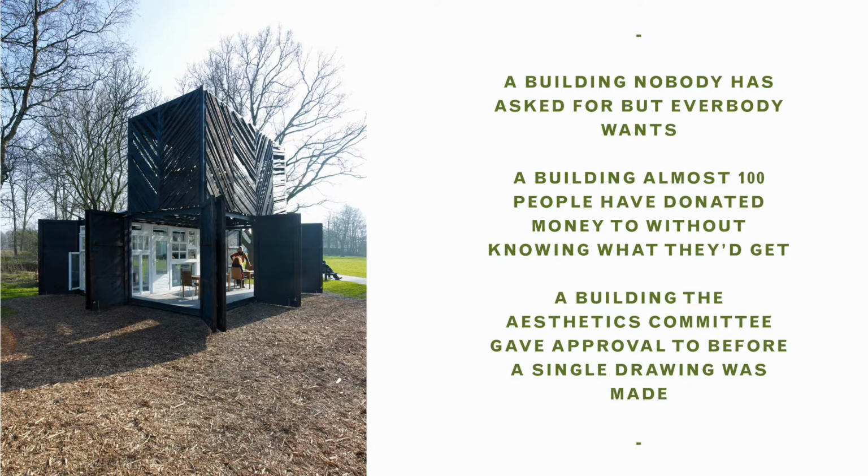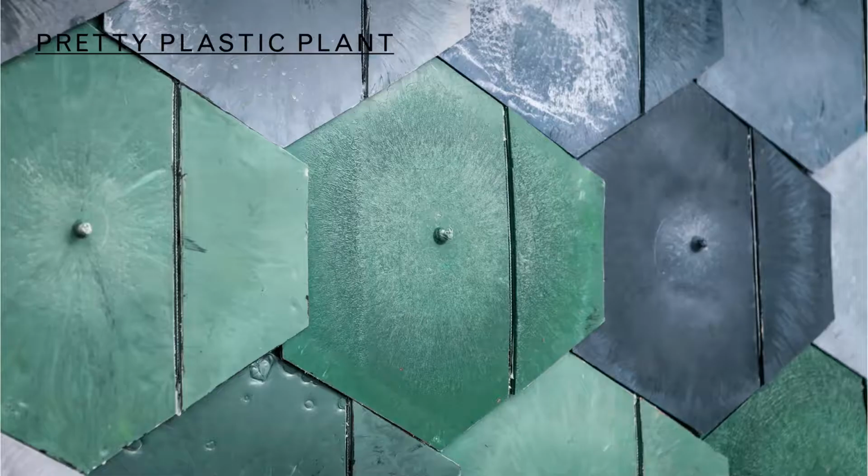And what happened is we made a building nobody asked for, but everybody wanted. A building almost 100 people donated money to without knowing what they got. And the building aesthetics committee gave approval before a single drawing was made. Because this bar is very small, but it was for us like a blueprint of how you could build with secondhand materials, and also all the problems you will face, because all the materials are not certified. At least in the Netherlands, it's very complicated to get permits for these kinds of things. So this is where it started.